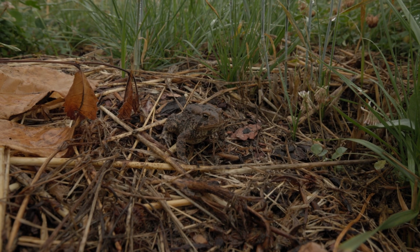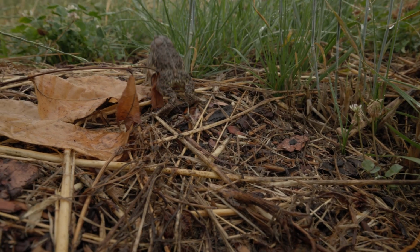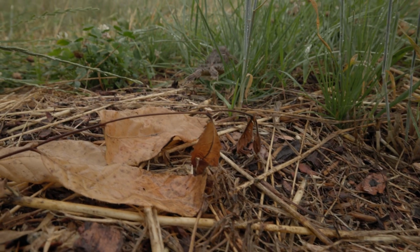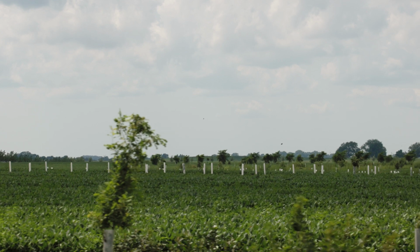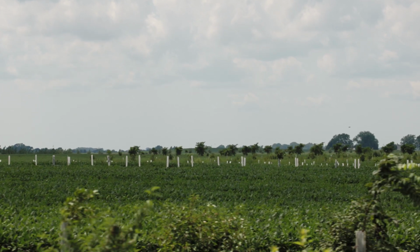I found a toad out here today and that made me so happy. We've had these windbreaks here for only 3 years and there are so many creatures that are back on this landscape that have been gone for decades because they haven't had any habitat. So that to me is really why I think a lot of people are interested in windbreaks, is the biodiversity benefits of it. But there's a slew of other reasons why windbreaks are super popular.